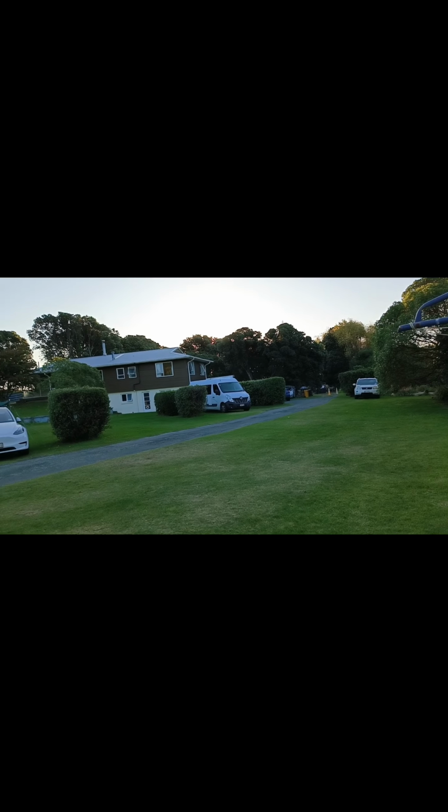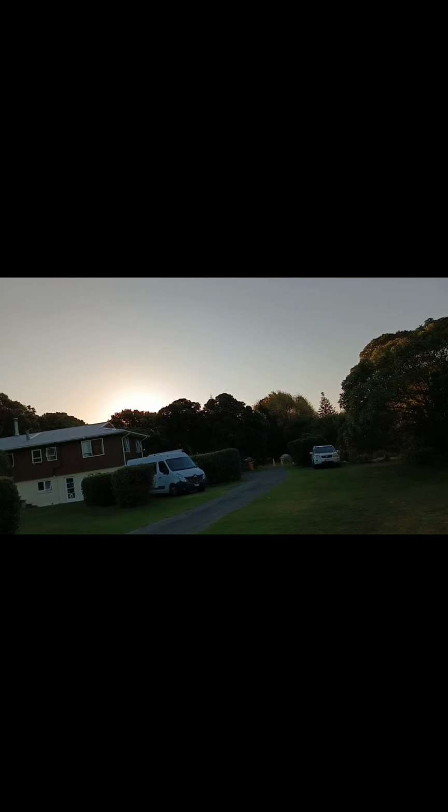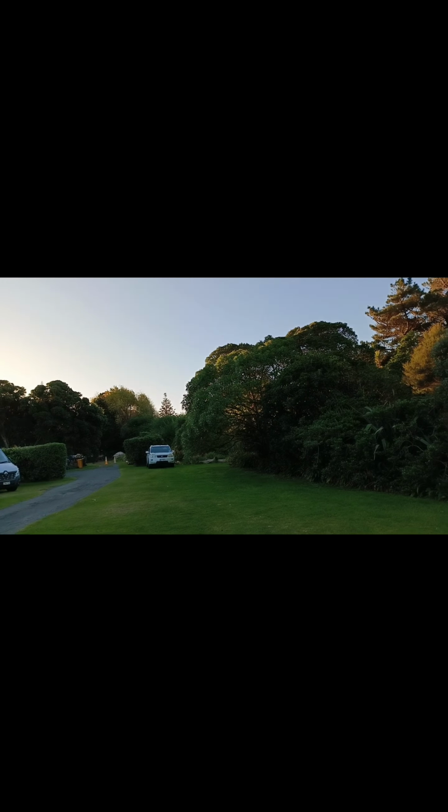So there are 180 camping sites here. It's up to you if you want to bring your caravan here, or if you want to come and just set up your tent here. So there are multiple options. You can have the camping site with power and without power. So it's totally up to you.